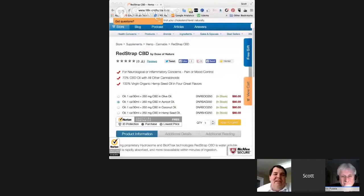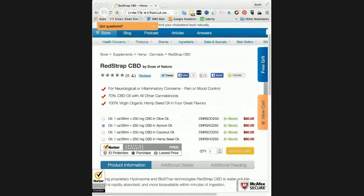Apricot oil is a favorite for some of our cancer patients, it's an apricot kernel oil. Olive oil is something that for people that like it, you could mix it with balsamic vinegar and put it on a salad. It's a delicious product. The hemp seed oil is good for people with a lot of mental or brain issues, Alzheimer's, Parkinson's, brain cancer. Because of the omega-3 and the omega-6 that are natural in the hemp seed oil, it's very good for any kind of anxiety, anything to do with the brain, but it's by far the strongest flavor, and some people find it a little bit strong for them.